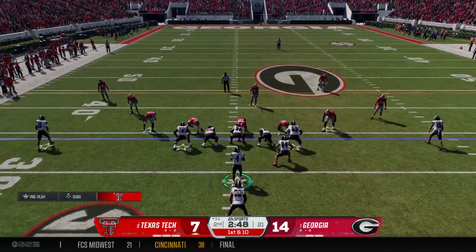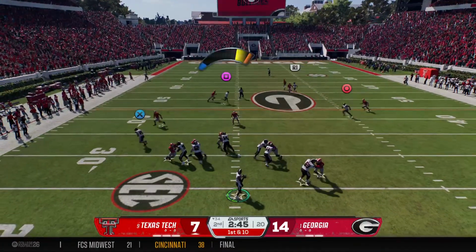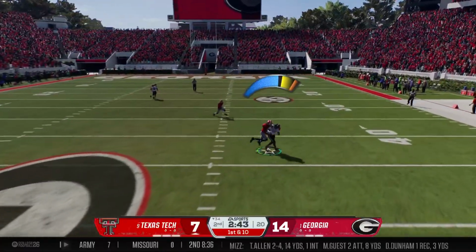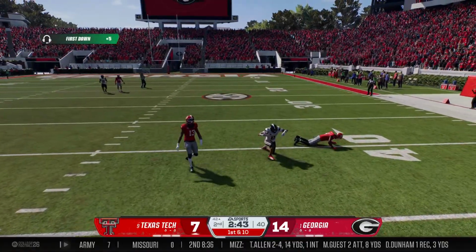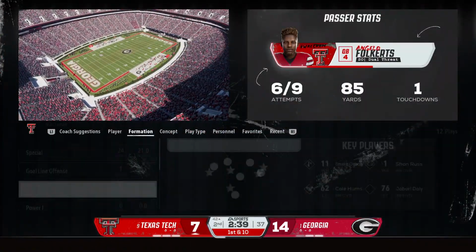Big guys up front lined up. It's first down. Off the play fake, looking to throw. Lets it fly to the wideout. Finds a man downfield. That's a big gain to the right. They get him down, but a big gainer to the 42.